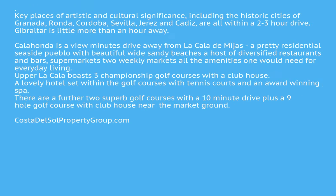Calahonda is a few minutes drive away from La Cala de Mijas, a pretty residential seaside pueblo with beautiful wide sandy beaches, a host of diversified restaurants and bars, supermarkets, two weekly markets, all the amenities one would need for everyday living. Upper La Cala boasts three championship golf courses with a clubhouse. A lovely hotel set within the golf courses with tennis courts and an award-winning spa. There are a further two superb golf courses within a 10-minute drive, plus a 9-hole golf course with clubhouse near the market ground.